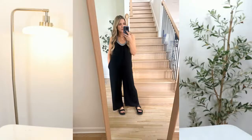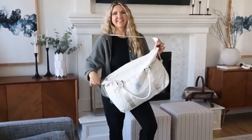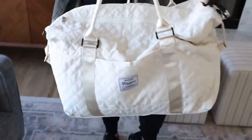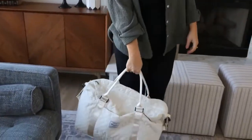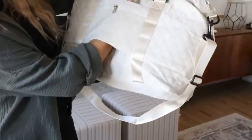All right, if you're going to be traveling, I want to show you my weekender bag. This bag is just so good, you guys. It's 13% off today. And this is what I use if I need a carry-on for my flight, or a lot of times if I'm going to be gone for just a night or two. I love it so much that I bought one for both of my daughters. This bag has it all.